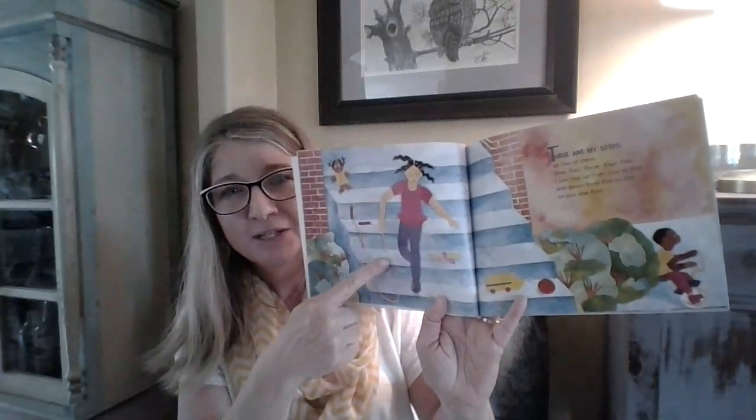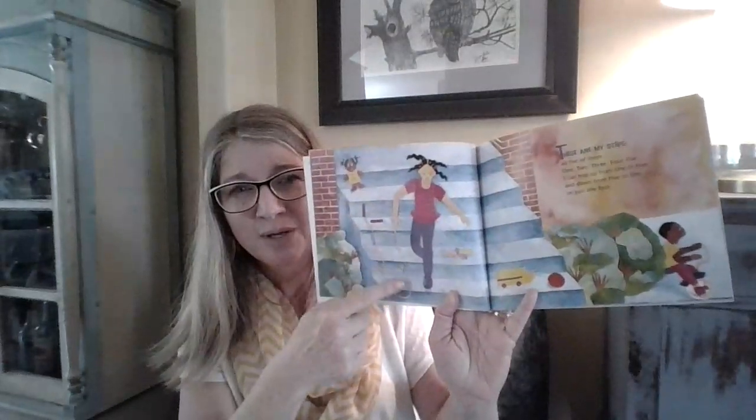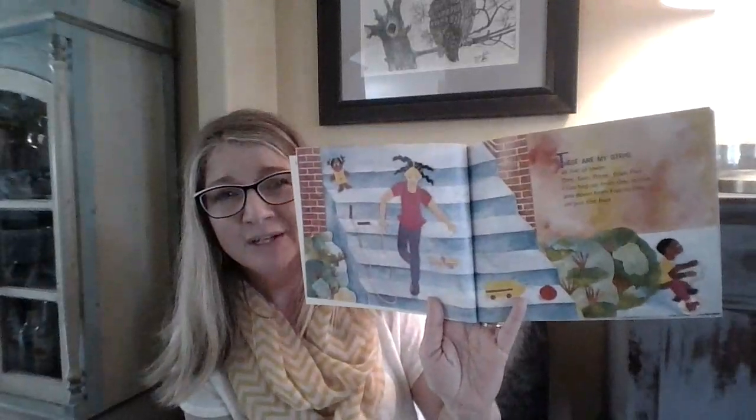These are my steps, all 5 of them. 1, 2, 3, 4, 5. Let's do that together. 1, 2, 3, 4, 5. 5, 4, 3, 2, 1. I can hop up from 1 to 5 and down from 5 to 1 on just 1 foot.